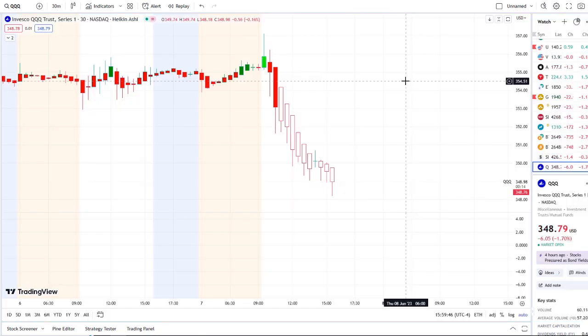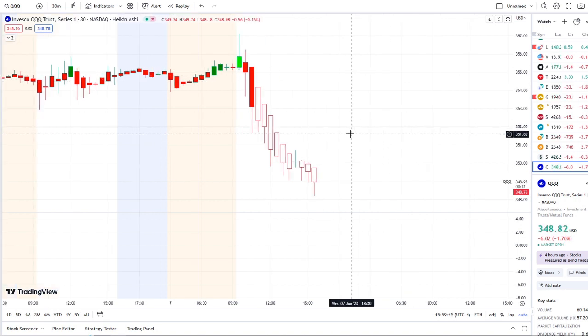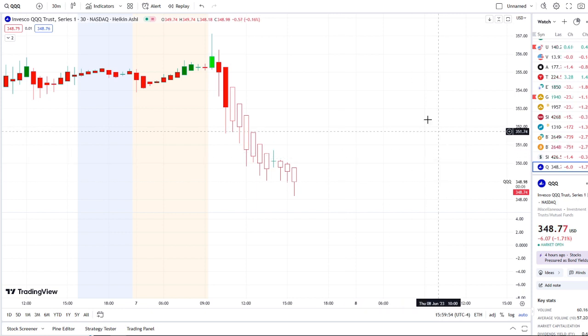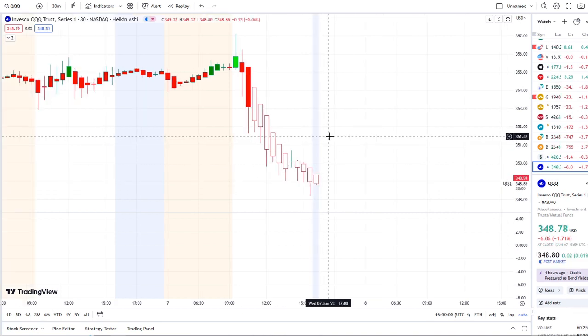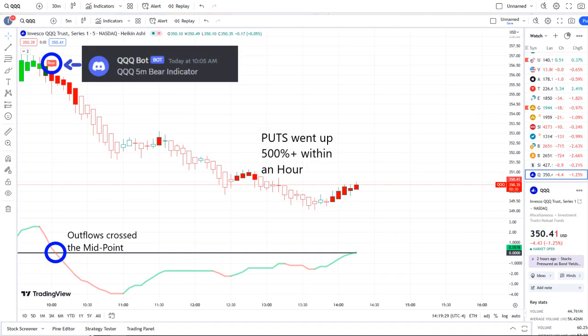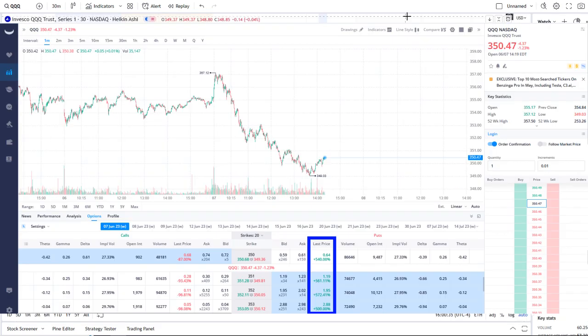Here we are with the QQQ stock continuing to fight to try to hold support above the 348 area in the second half of the day, and doing a full transition from the rip area to the dip area. And in today's volatility, our QQQ bot sent out a bear indicator at 10:05 a.m., and from that moment forward, outflows crossed the midpoint to the downside. Pure weakness there on 42 vision, and put options went up 500% plus within an hour, guys. And as you see popping up within the screen, within the options chain, some options even went higher than that.